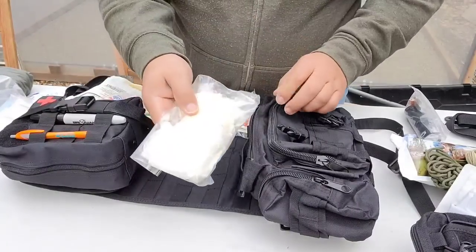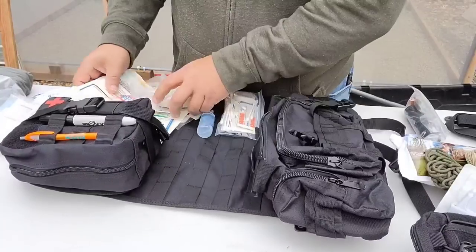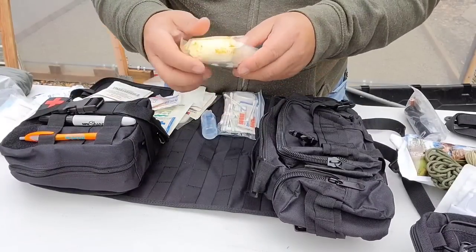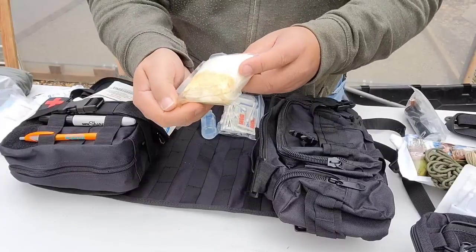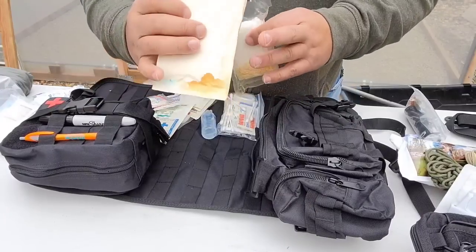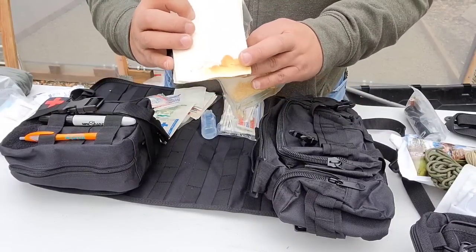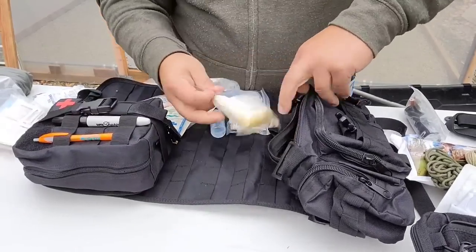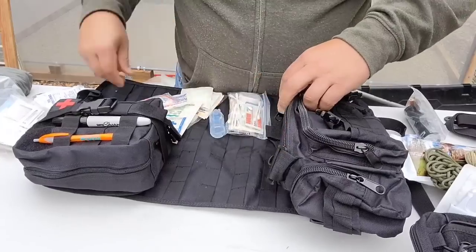We've got some gloves, some nitrile gloves, and I've got a whole bunch of different types of gauze. And you can see we had a little explosion of iodine in there, but that's not going to hurt anything. So you'll see that some of these are discolored because I had a little iodine bottle pop in there. But like I said, it's not going to hurt anything. We'll go ahead and stick that in there too.